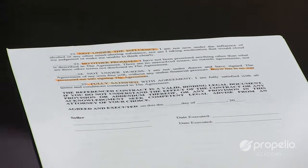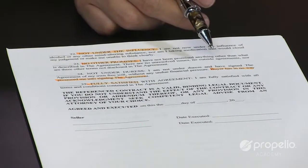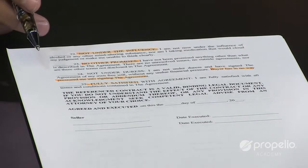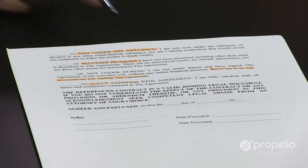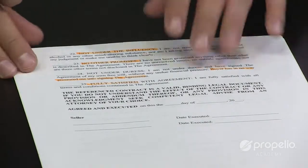That there have been no other promises, similar to what I was talking about earlier. It's in writing or it doesn't matter. And that you're not under duress, that we haven't in any way persuaded you to do this against your will, and that you're fully satisfied with the agreement. So you'll initial on those and then just go ahead and sign and date down there at the bottom.